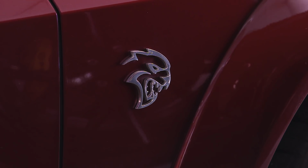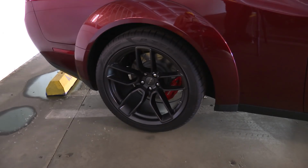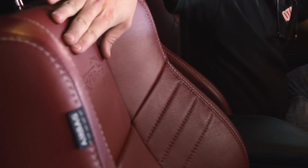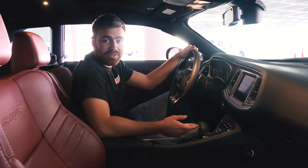We've driven the Hellcats a good bit. The wide body's a little different. I'm excited to see how that hooks up on the drag strip. So inside the Challenger Hellcat, you have a very nice interior. It's a little less spacious than that of the Trackhawk. It's basically a luxury car with 700 horsepower.